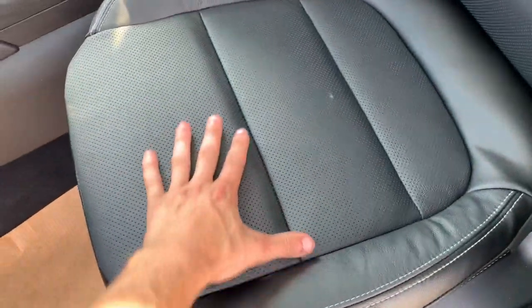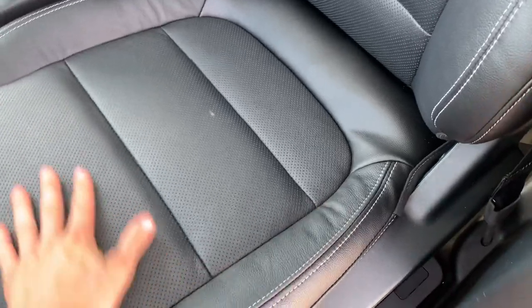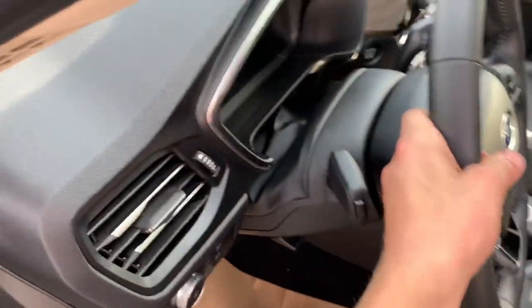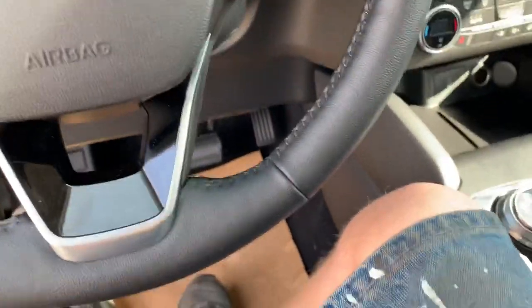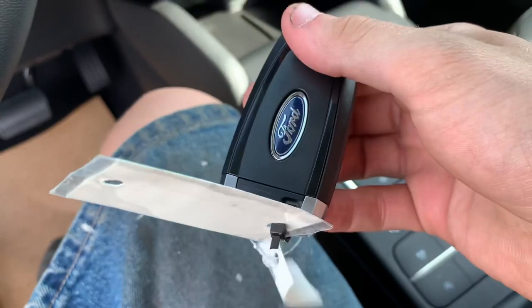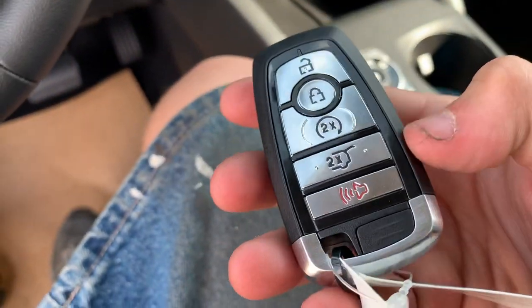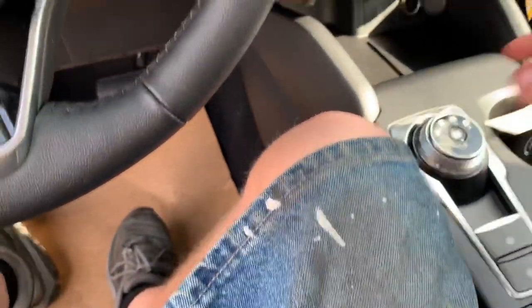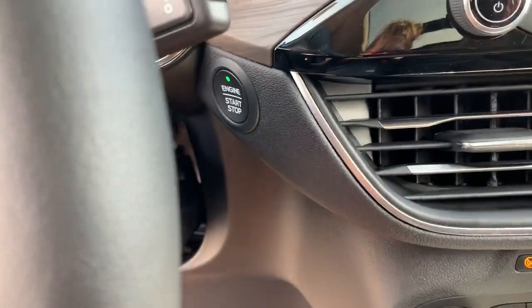You got some nice seats. They have widened them, I feel, for 2020. Bolsters are nice. So let's get in and start it up. It does have the wireless key. You do have your lock, unlock, remote start, trunk, and your panic button. But to start, just put your foot on the brake and press the engine button here. That is inconveniently located on an angle.